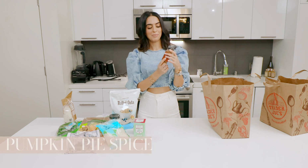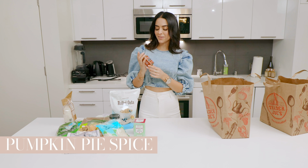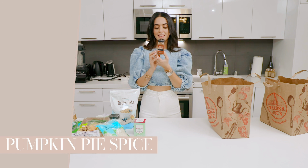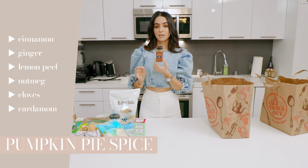This is the Trader Joe's staple, the pumpkin pie spice. This one is seasonal, so make sure you get this before the holidays are over. It's so good. This is the best spice. I use it all year round. I even have an extra one already in my drawer, but it's like, let me just stock up on it. It's cinnamon, ginger, lemon peel, nutmeg, cloves, and cardamom. So nothing bad in this, no sodium, nothing you have to worry about. All it does is add flavor, and it's actually so good for you.